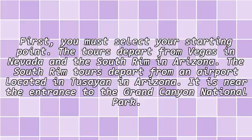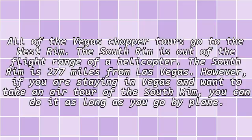The South Rim tours depart from an airport located in Tucson in Arizona. It is near the entrance to the Grand Canyon National Park. Las Vegas helicopter tours. All of the Vegas chopper tours go to the West Rim. The South Rim is out of the flight range of a helicopter. The South Rim is 277 miles from Las Vegas. However, if you are staying in Vegas and want to take an air tour of the South Rim, you can do it as long as you go by plane.